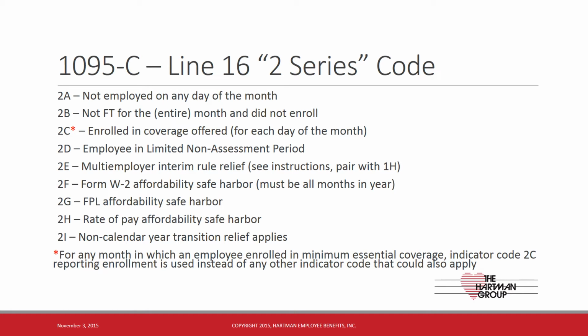2C communicates that the employee enrolled in coverage and that they were enrolled for every day of that month, from the first through the last day of the month. I have an asterisk after 2C with a footnote at the bottom that communicates that the IRS really wants 2C to be the dominant code here: in any month where the person was enrolled and qualifies for code 2C, 2C should take precedence over all of the other codes that might also apply.